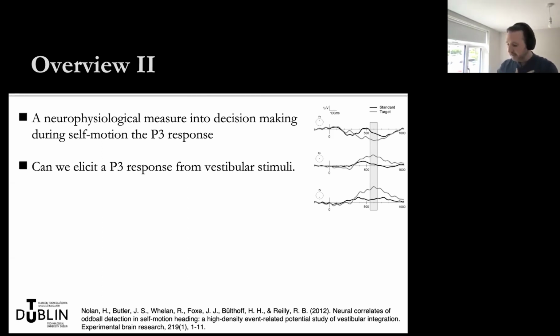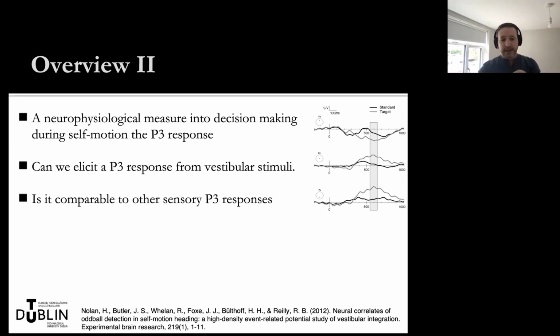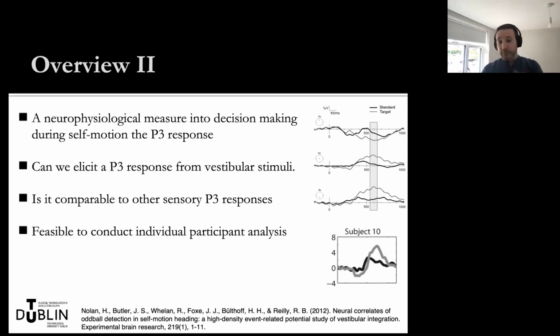The reason I was asking that is because the vestibular signal has no specific loci. It's processed everywhere, and therefore maybe it isn't processed similarly to other sensory cues. So that was the question. Is it comparable to other responses? That would once again confirm whether it is comparable to other sensory cues. Is it used in the same way? And was it feasible to do? Is it feasible to do with single participants?